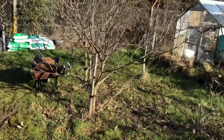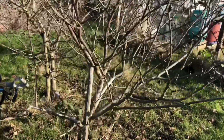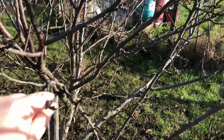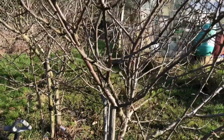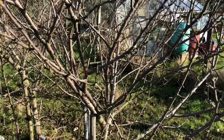So over here we've got our sort of mini orchard. The trees look to be in good nick. I mean, there's some branches that cross, like these ones, that we'll prune back to make sure we get some airflow, but we're going to pretty much just ignore these, clear out the ground a little bit, but ignore these and see what happens.